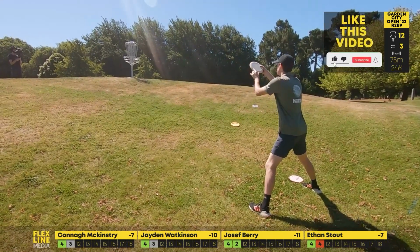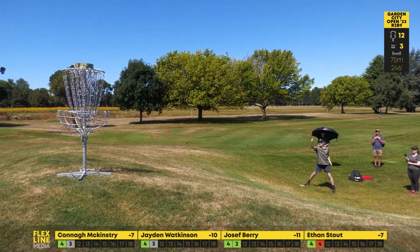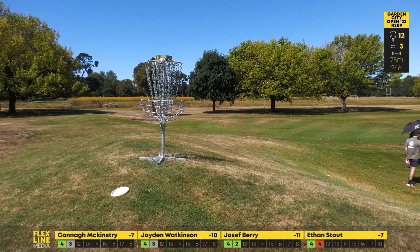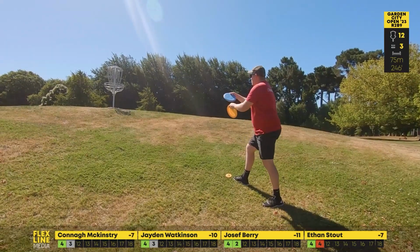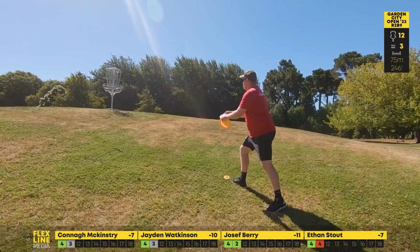Yeah, probably have a tailwind putt from there as well, so should be able to have a good stab at it. Ooh, that's tough from Joe. It's a good putt from that far away on such a raised basket. His birdie streak is finally over.